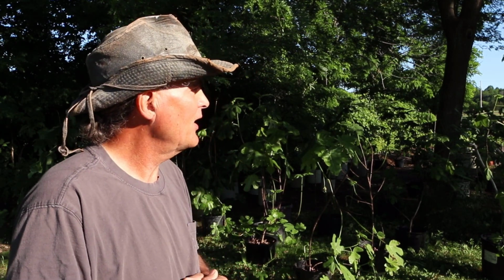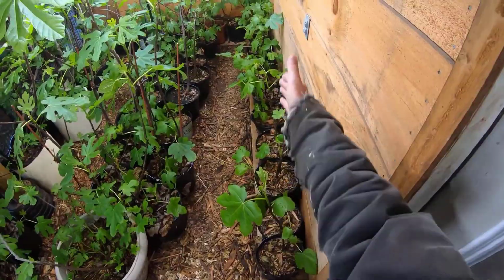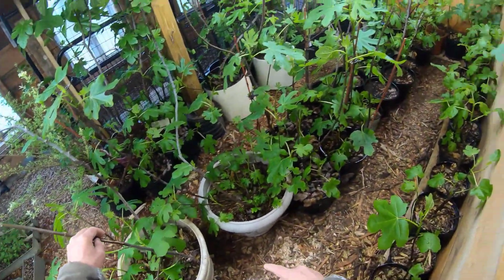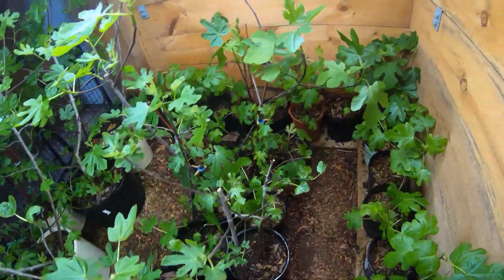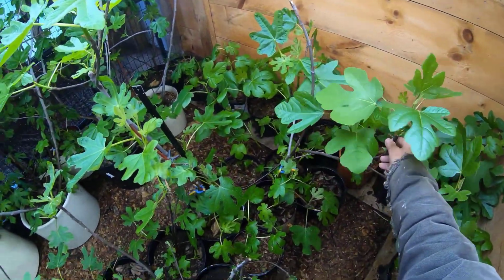Is there anything that I forgot to mention? So the trees that we have here, I'll take my little GoPro camera around and give you an idea of some of the trees that we have. I've kept them in the coop during the winter months, and we've posted video about garden updates and what's going on with seedlings and all. So these were all kept dormant in our chicken coop inside.